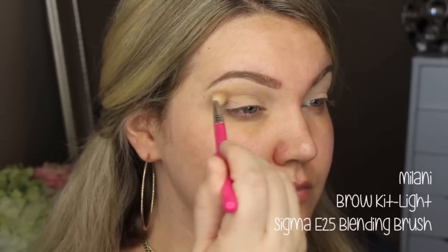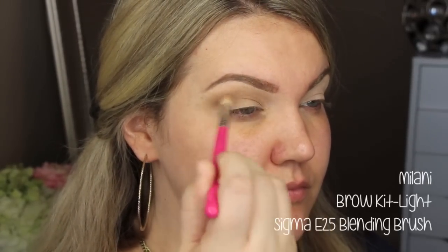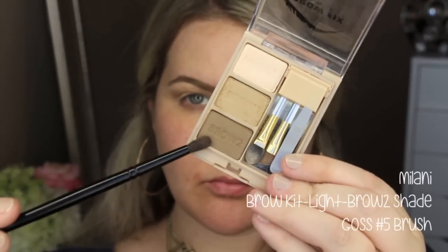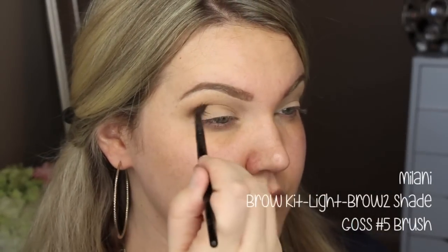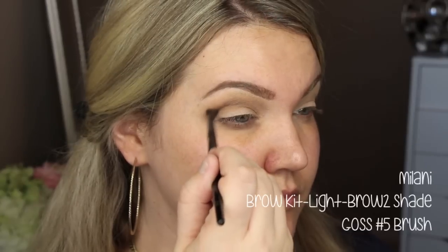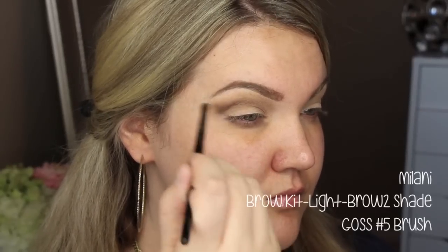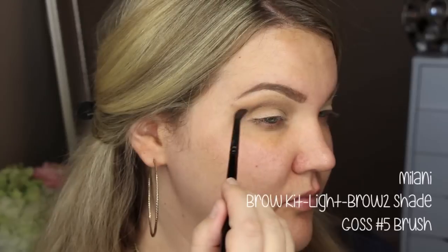I'm just using a Sigma E25 blending brush and putting that in the crease. Taking a more precise brush, this is a Goss number 5 brush, I'm using the darker shade in that kit and putting that almost like a cut crease. So I'm putting it directly in my crease, and then I'm going to flick it out on the ends more towards my eyebrow and just fill it in right there. So you see I'm flicking it out towards the end tail of my eyebrow.